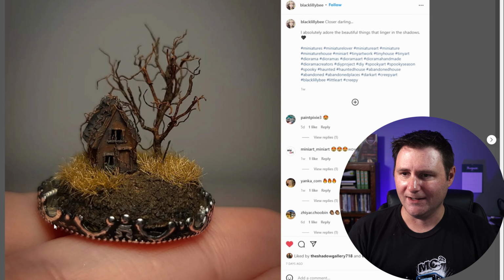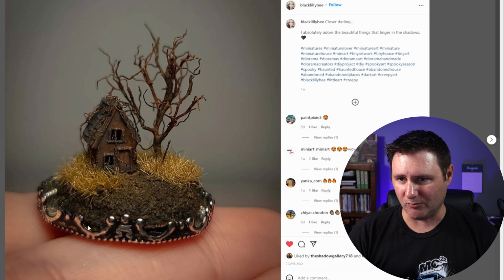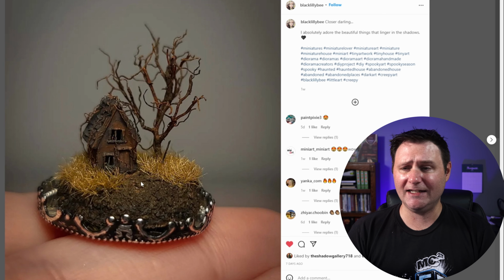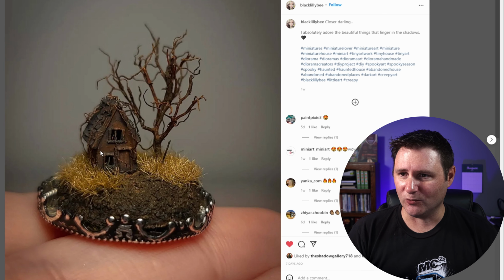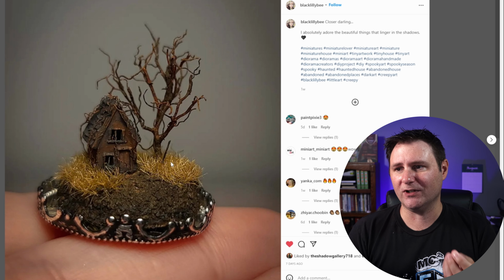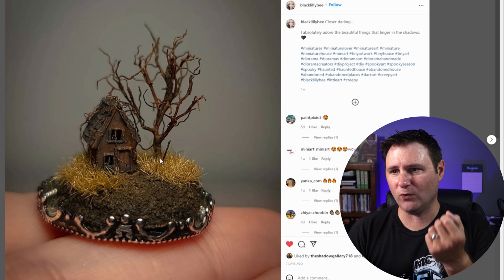It is super fun. It almost looks like it's a bottle cap, or at least the size of a bottle cap. But for the size of this thing, the amount of detail that's in here, I'm really digging on it. The little house looks great. There's some nice paint apps to it, some grasses and what have you.